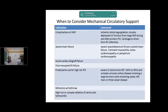Mechanical circulatory support is indicated for complications of MI, such as an acutely depressed LV from a large MI or cardiogenic shock from RV infarction. For severe heart failure, be it a severe exacerbation of chronic heart failure, myocarditis, postpartum cardiomyopathy, or stress cardiomyopathy. Acute cardiac allograft failure, post-transplant RV failure, prophylactic use for high-risk PCI, refractory arrhythmias, and high-risk or complex ablation of ventricular tachycardias are other conditions where we need to consider mechanical circulatory support.